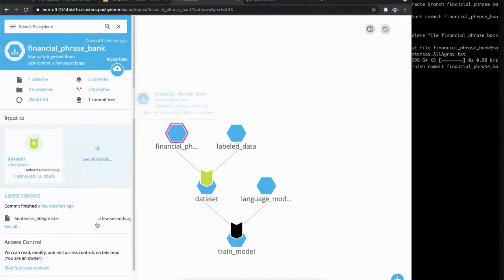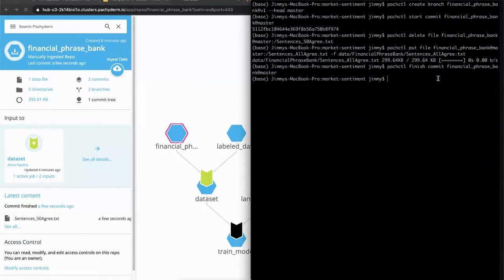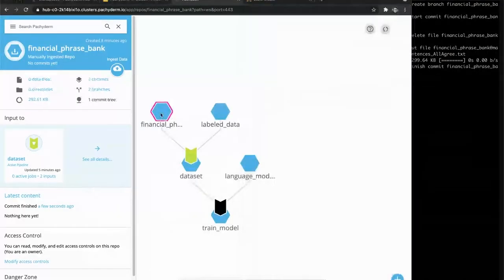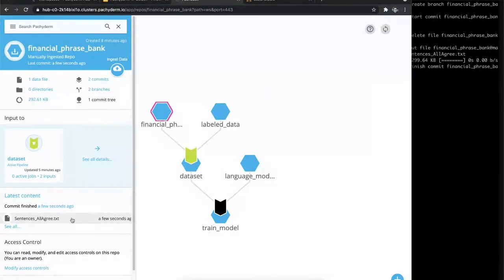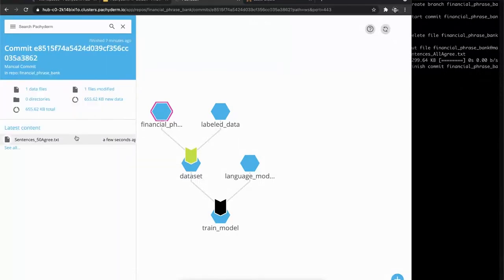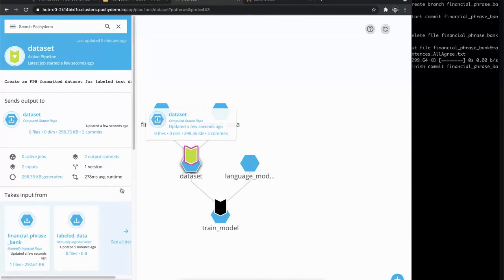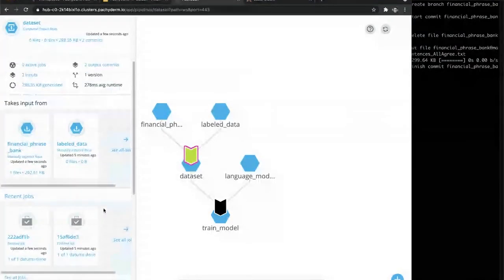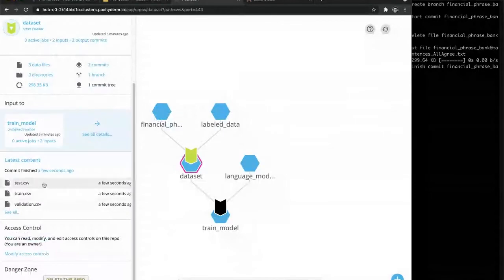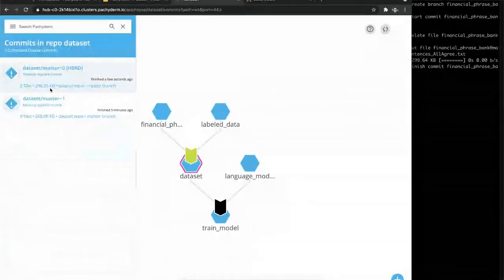I can actually go back to the financial phrase bank, and I may have to refresh here real quickly, but I can go back to the financial phrase bank after I've committed this data and see that I now have the version of my data set where all my sentences agree. And then I can also go back to previous commits and see I still have access to where 50% agree. And then similarly, I can see that my dataset pipeline, without manually rerunning anything, has already updated and run the task and has given me as an output the new version of my training, testing, and validation sets. But I can always revert back to the previous version.